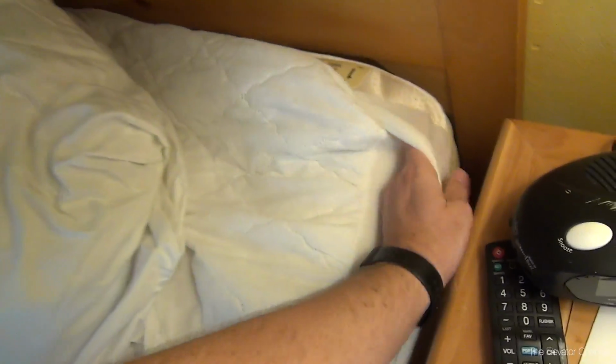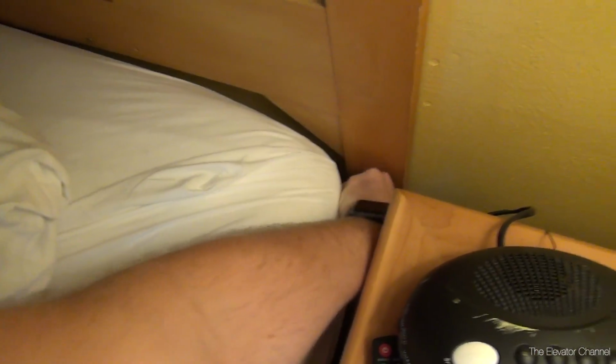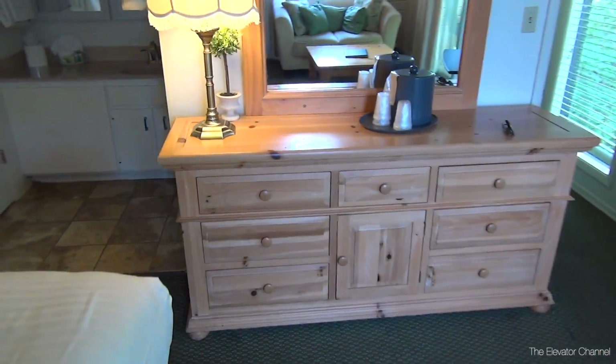I guess it's a thing like telling you when to flip it. It's also not January, February, or March, but that's beside the point. So yeah, the beds actually seem like a pretty decent pass. This one feels very nice too. We're kind of all over the place here.